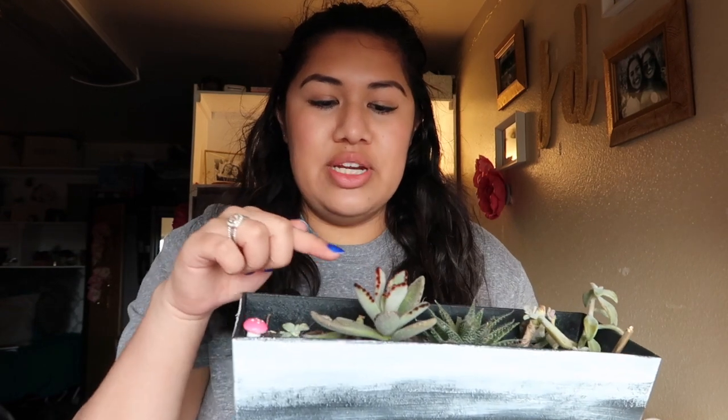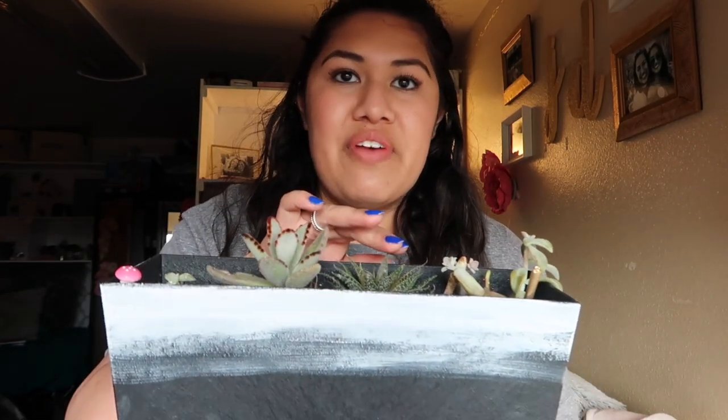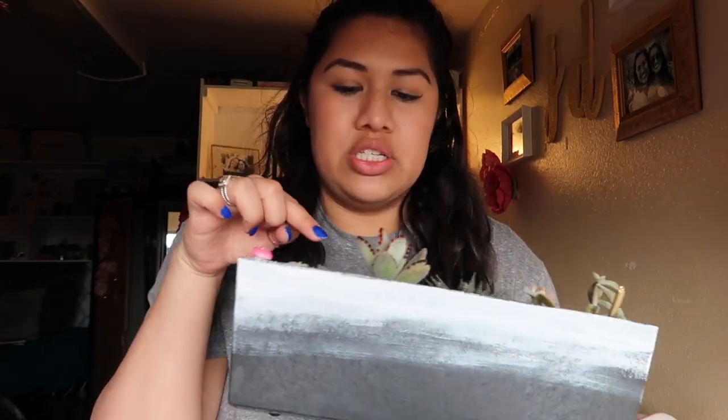So this is basically just my fun farm. I actually found out the names of these two. These two were in my big succulent planter, and this one is nicknamed a panda plant. I don't really know the real scientific name, but it's a panda plant. And then this one is called an Aristaloe aristata. So this is just like a type of aloe succulent, and this is just a panda plant.